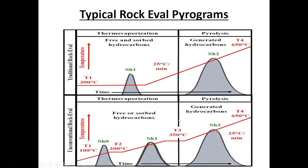The other source rock samples we had analyzed at the French Petroleum Institute, where they have a slightly different way of using the Rock-Eval parameters or getting the Rock-Eval data. Their S1 peak is split into two peaks, so-called S0 and S1 peaks.